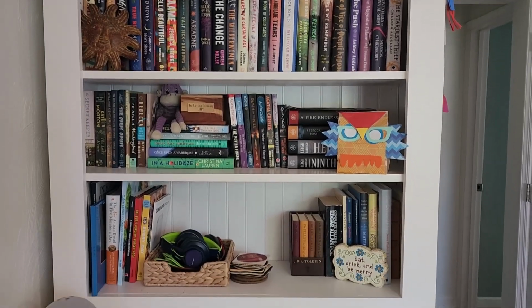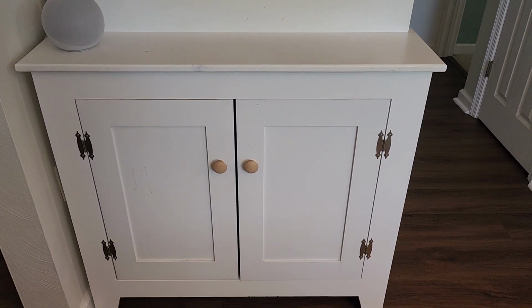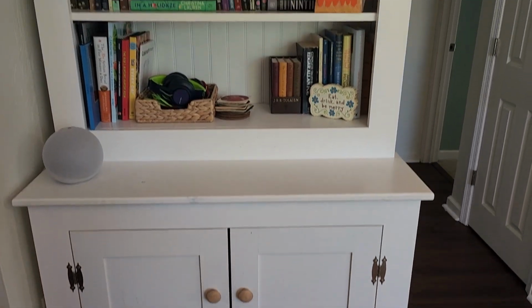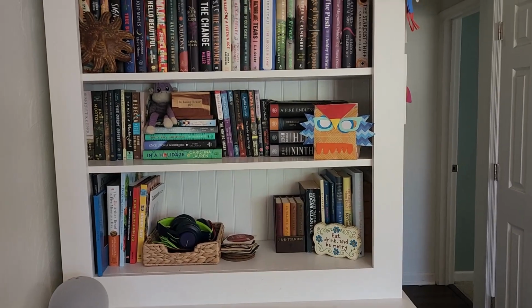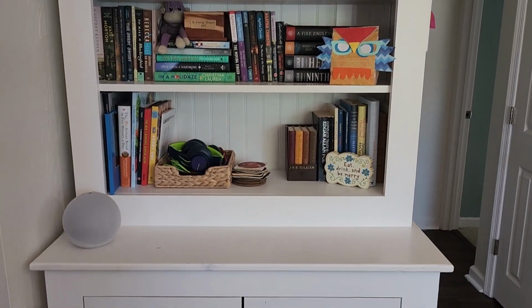Now for our hutch. This is a hutch that we have in the kitchen. My husband made it a number of years ago. It has been loved and been used for all kinds of different things.